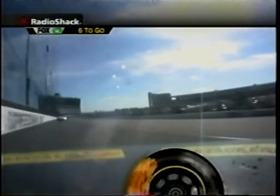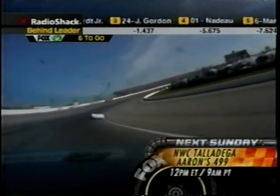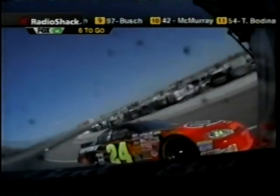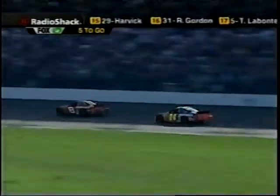Kenny Wallace out ahead of race leader Ryan Newman with 6 to go. He's stretched out by a second and a half over second place Dale Earnhardt Jr. and the 8 car. And Jeff Gordon is all over the back of Dale Earnhardt Jr., doing it the same way Ryan Newman did it down there in the middle of 3 and 4, Darrell. Once you can't hold your car down off of the corner, it makes it easier to get that nose underneath there and push you underneath and go.